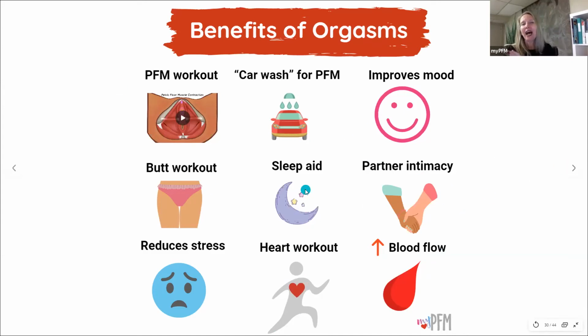With all of this, I'm not giving you medical advice. This is, again, just information, and if you have any concerns, check with your healthcare provider.